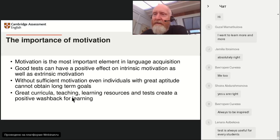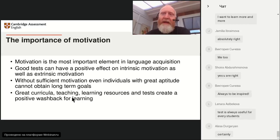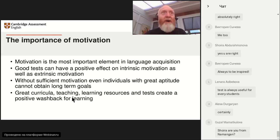Extrinsic motivation comes from outside. So this will be pressure from your university to achieve a certain grade when you graduate from your course, or pressure from your company to have a certain level of English in order to do your job. And assessments can help with both of these.